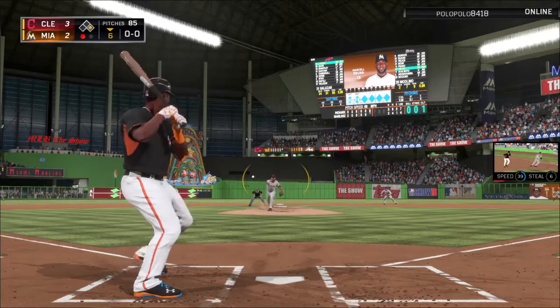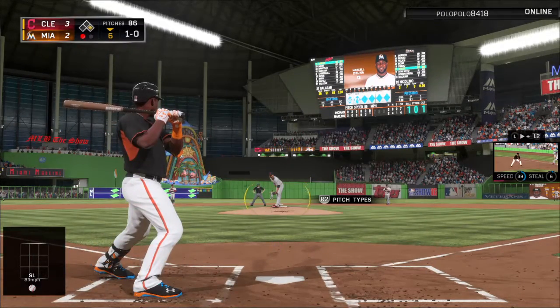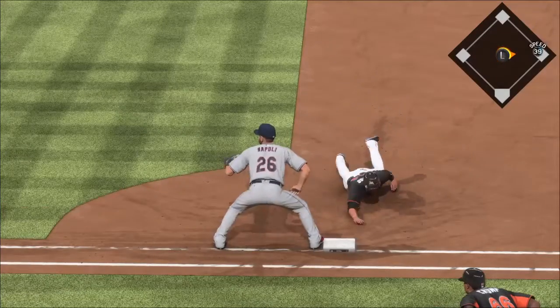First pitch on its way. First pitch is a slider down low. It's 1-0. Runner at first here, one man out. Throw over to first.